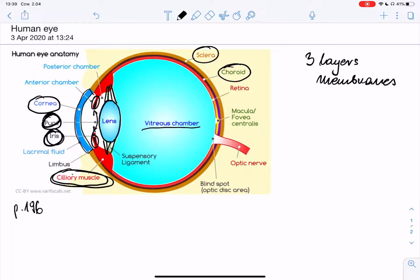The innermost layer of an eyeball is retina, czyli po polsku siatkówka. This is the photosensitive layer, so it contains specific cells that are able to record and react to the light. So when a ray of light comes into the eyeball, it's being focused on retina, which is a really thin layer at the back of an eyeball.